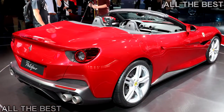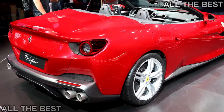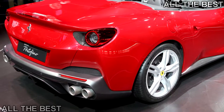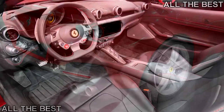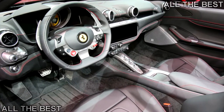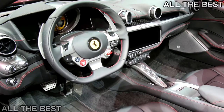We've seen this car already when it debuted earlier this month, but Frankfurt was the first time we saw the new drop-top in the flesh. Love it or hate it, the original Ferrari California was a landmark car for Maranello. It ushered in a stunning number of brand firsts, and set a stylistic and technologic standard.